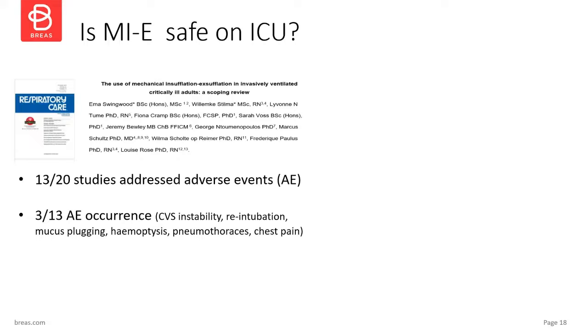So the scoping review that we finished last year, of the 28 citations, 20 studies, 13 of the 20 full studies addressed adverse events. And when I say addressed, I mean they mentioned the words adverse events. But then only 3 reported the occurrence of adverse events. So that's quite promising. You can see the lists there of things that were commented on. But actually, we still can't say whether it's a cause and effect relationship between the adverse event and the MIE.